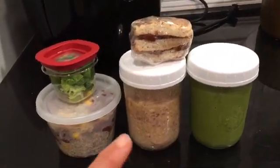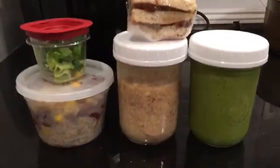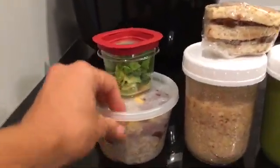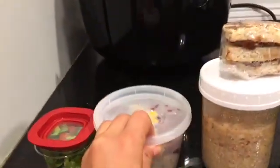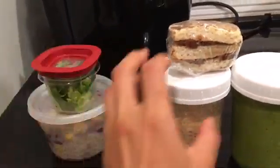So this is Jen's lunch, so I pack it the night before. And usually she will end up eating leftovers or whatever needs to be used up in the house. So she's got some leftover rice and beans with the corn from tonight's dinner, and a little bit of shredded lettuce and tomato. So she'll have that.